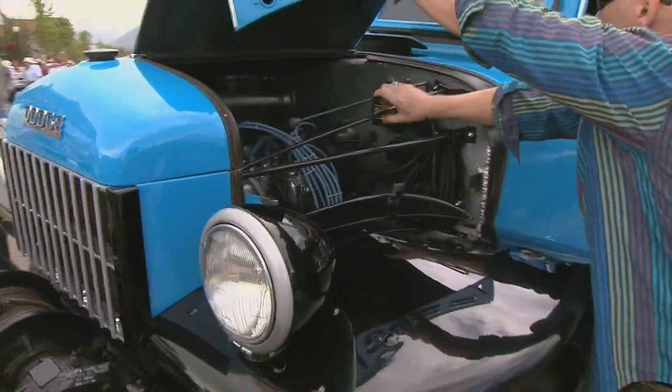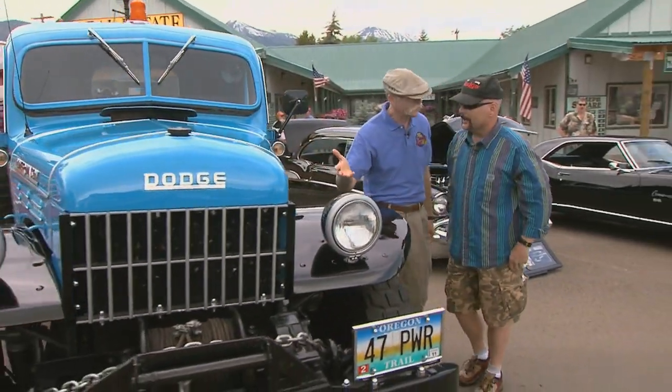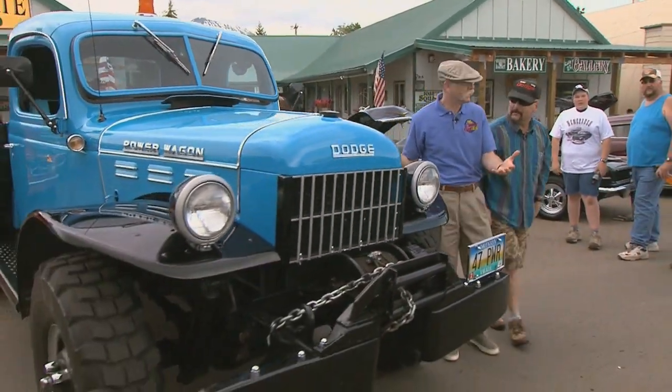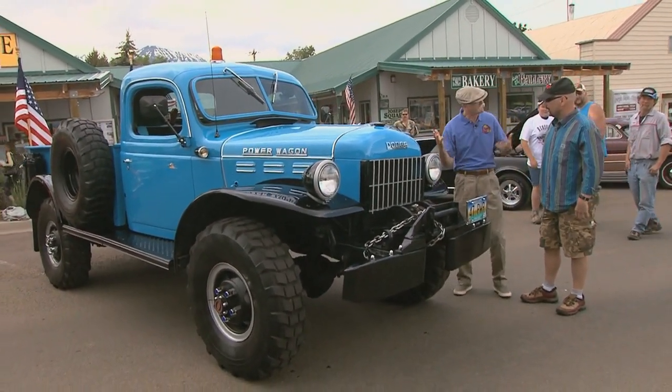And do you drive it? Well, not a lot, but I do get him out and take him around for this kind of an event. Oh yeah, I drive him everywhere. And do people really dig this truck? Yes, most people do.